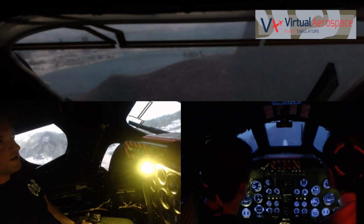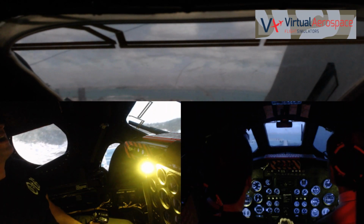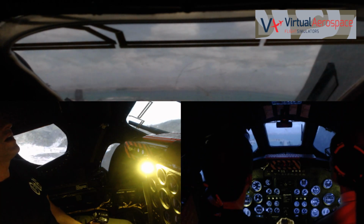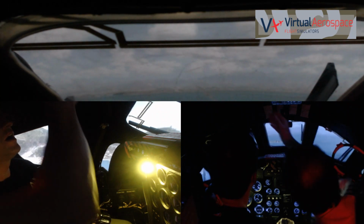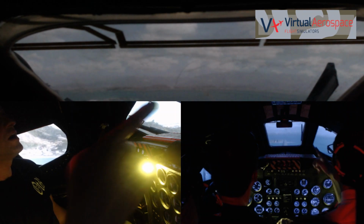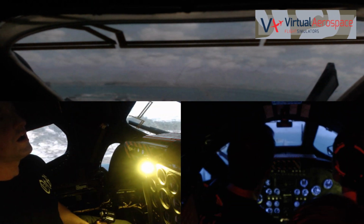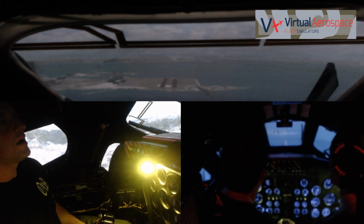So, point that at the ground, we're going to hit the ground. A little bit of power. 200 knots, gear is down, so 3 wheels. 2 whites, 2 reds, that's all good. Right, a little bit more white, and nose down.